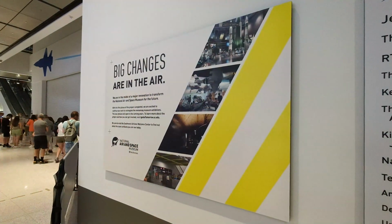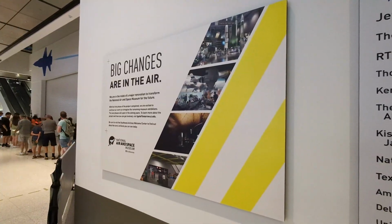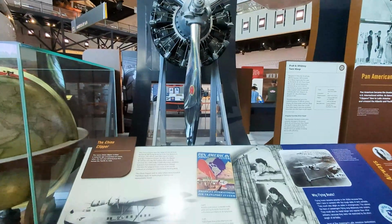But there are some big changes in the air. Stay till the end and find out all about the changes. So without further ado, we present you the Smithsonian National Air and Space Museum.